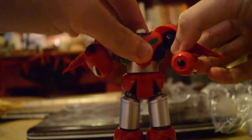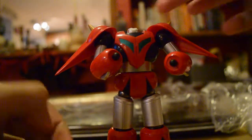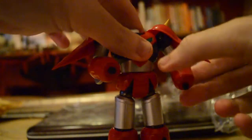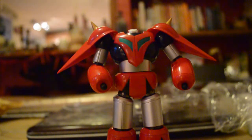See, as I was saying before, the original Getter Dragon had the red and it had the blue, and I think it had the yellow. But for Shin Getter Robo the Last Day, they decided to give Getter Dragon the regular Getter Robo colours.